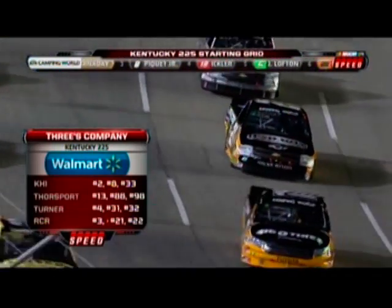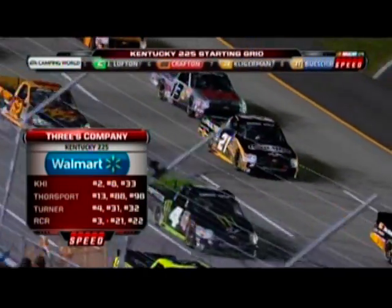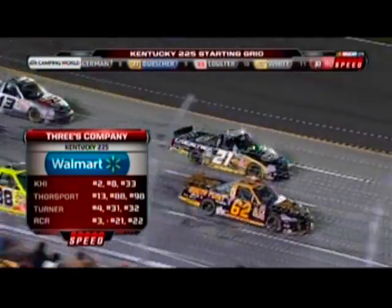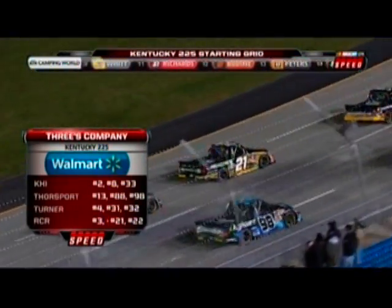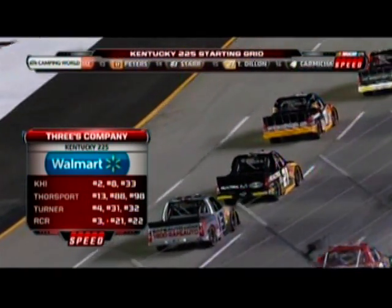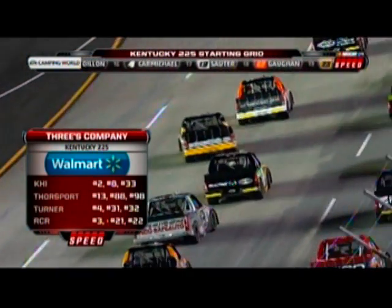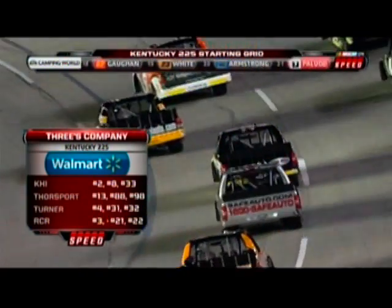The Truck Series is starting to look like Sprint Cup. Check out all these teams that have 3 entries tonight. How about Turner's, Thorsport, and KHI? But I also want to add RCR to that list. Officially, Ty Dillon in that 21 truck tonight is really driving a Kevin Harvick Incorporated entry, but not really. It's really an RCR entry. This is his team from the ARCA series that's here supporting him. It's an RCR truck, and I think that RCR will be the team to beat tonight here in Kentucky.